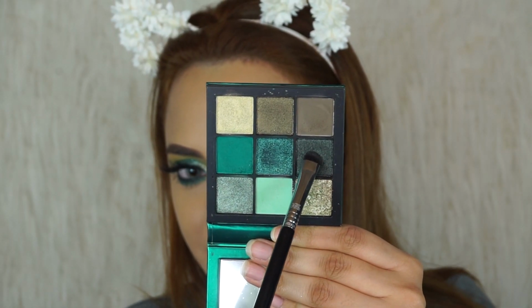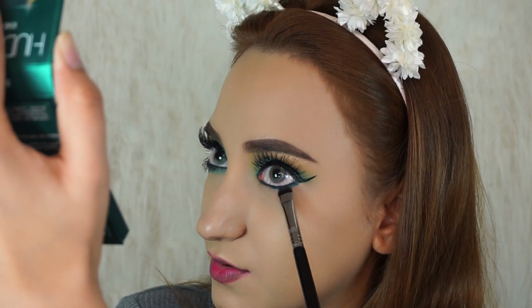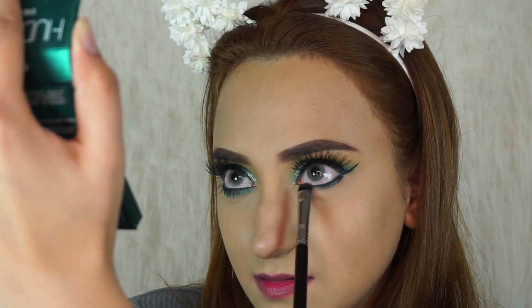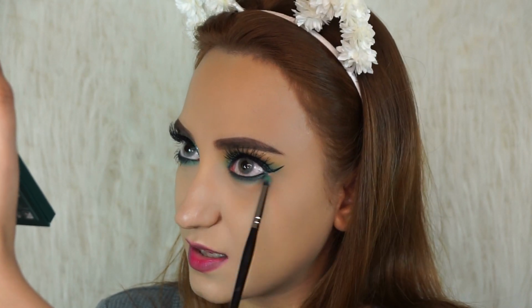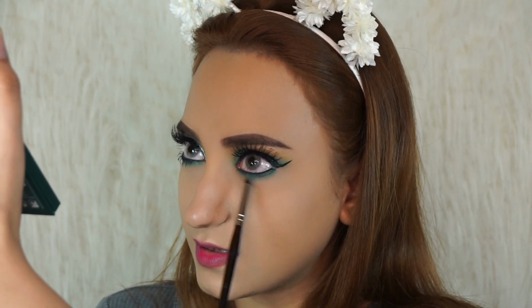Now I'm gonna pick up this dark green shimmery color, and that is going right under that, just to help smudge that in a little bit. Now I'm gonna go back to this green right here. I'm just gonna continue to smudge that. Just apply that under all of that.